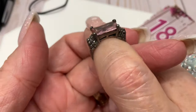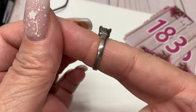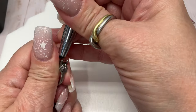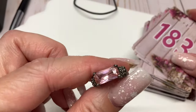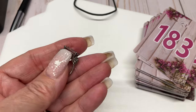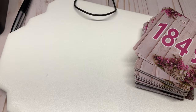We have this awesome pink ring. I love that it's horizontal. It's gorgeous. Okay, so sterling silver and pink, let's see. Pink glass. Glass, my friends. Size, Julie. It is a 5.5, you guys. This one is going to be $18.